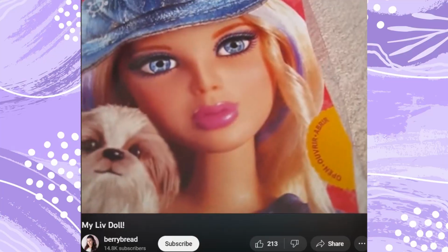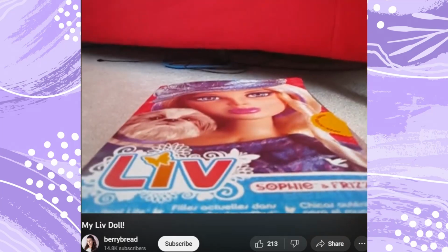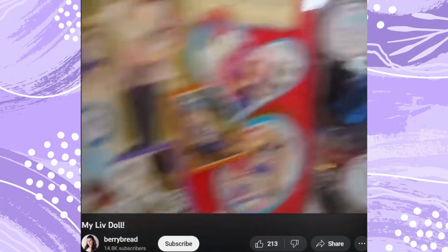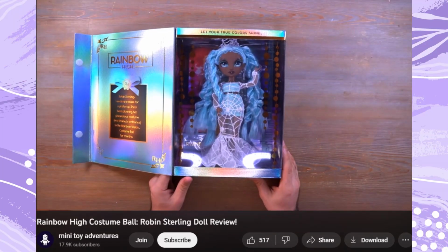They had a very blown up, high quality picture of the doll on the front of the box. You kind of had to open it like a book to reveal the doll, and it was just so gorgeous. It just felt so bougie to me. Yeah, it did. I was like, am I opening a box with a model inside? Yeah, that's how it felt. It did. I know Rainbow High has started doing that, but it just feels so cool to open it in a store. It's so fun.